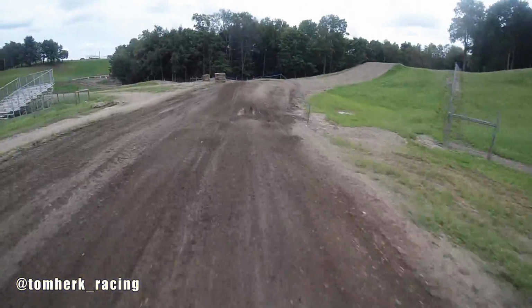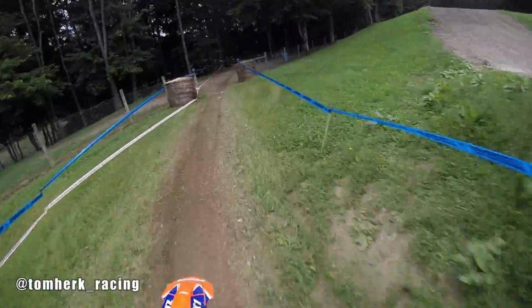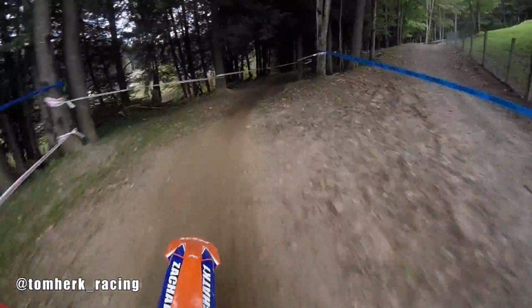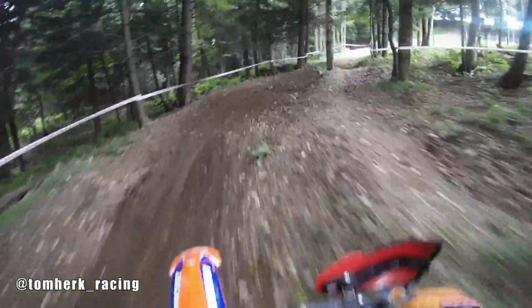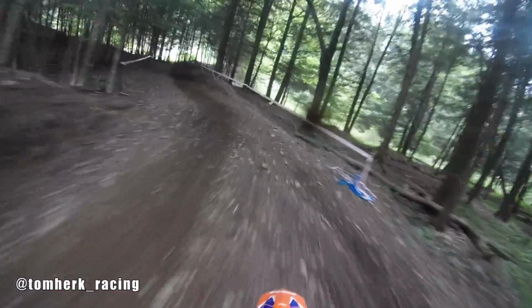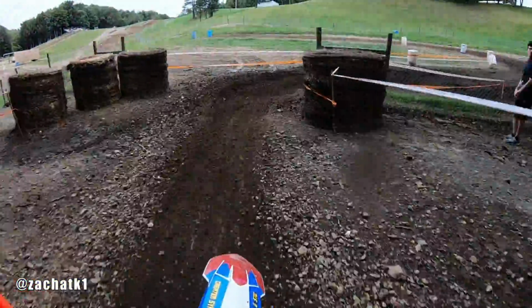So typically, when there isn't an MX track at the J-Day event, it's usually grass track. That's why it's called the cross test. But in this case, we got a little bit of woods. That's a pleasant surprise. So after that section, you come back onto the moto track.